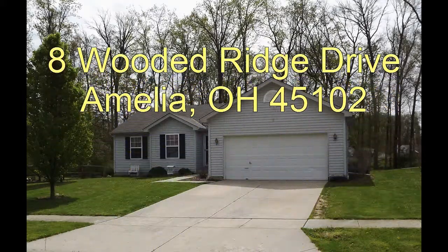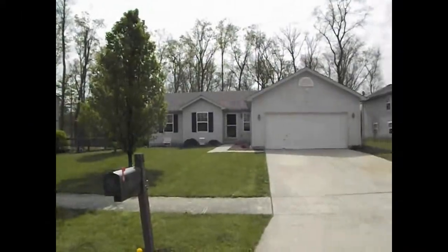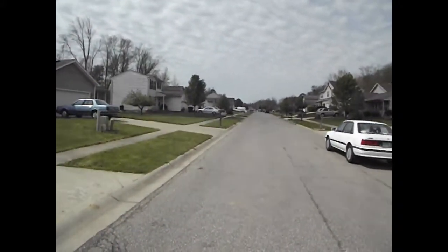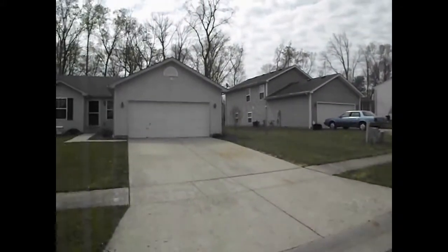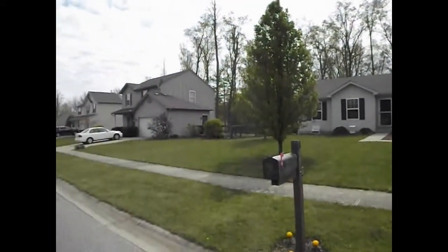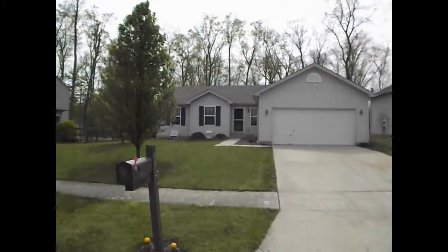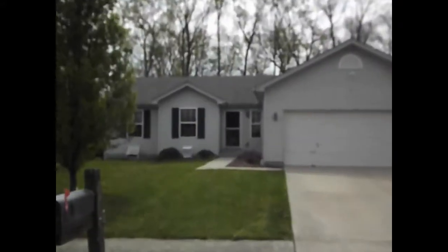If you've been in the market looking for an open and spacious ranch home with a deeper backyard that goes back to the woods, or a split floor plan where the master is more secluded, you may have just found the next place you're going to call home. 8 Wooded Ridge Drive in Amelia, Ohio has so many things to offer.